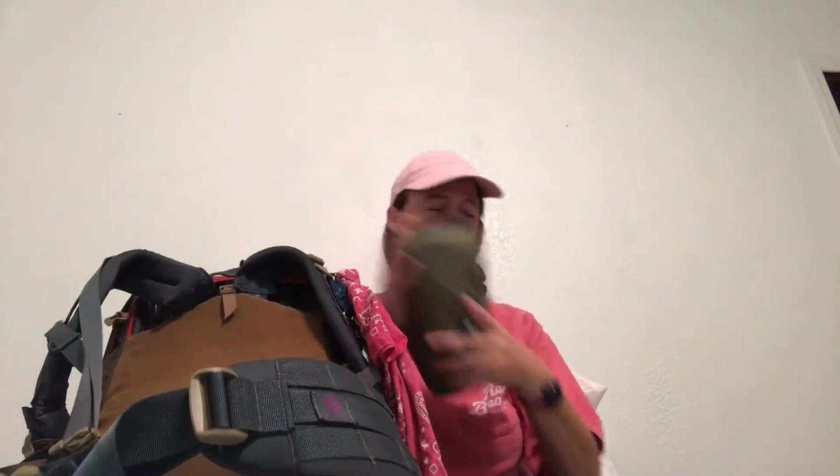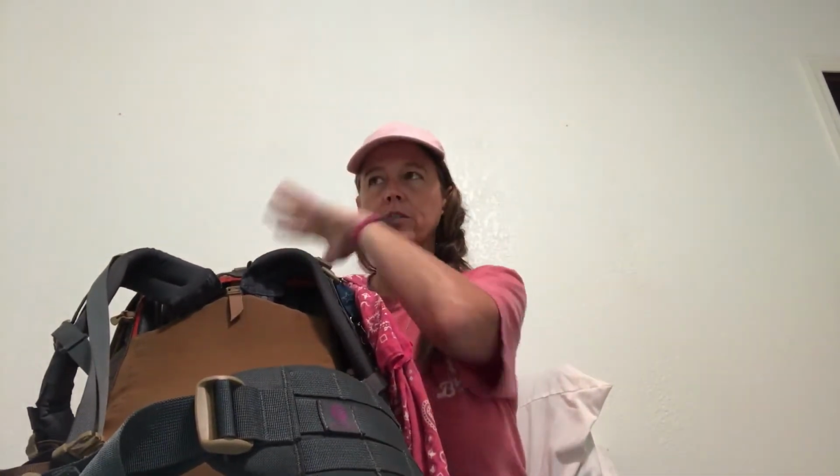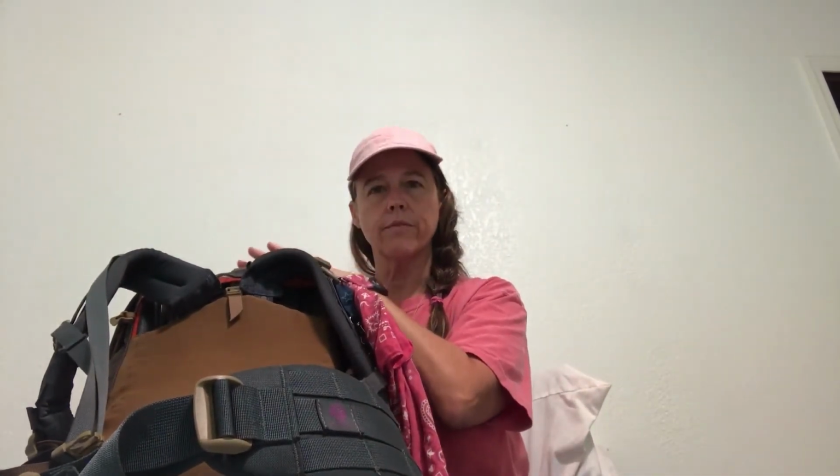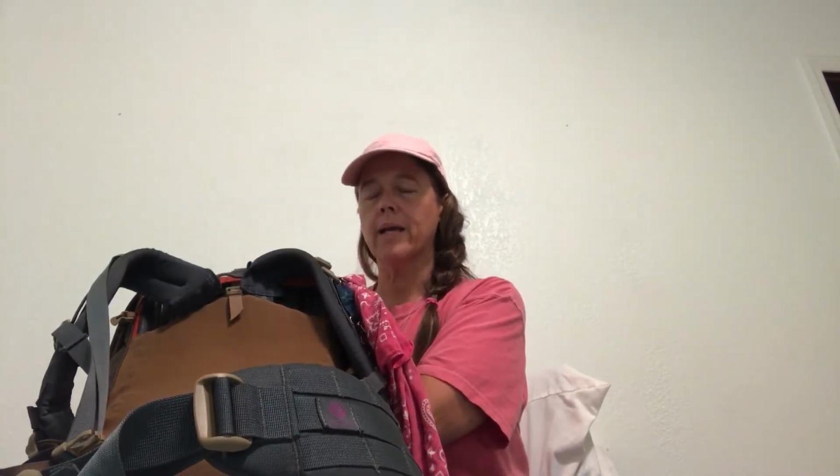So that's there. Also, normally on the very top is my day's worth of food. I pack all of my snacks into my pack, but my lunch I'll have on the very top so that it's separate and I can catch it easier. This one, just a second.